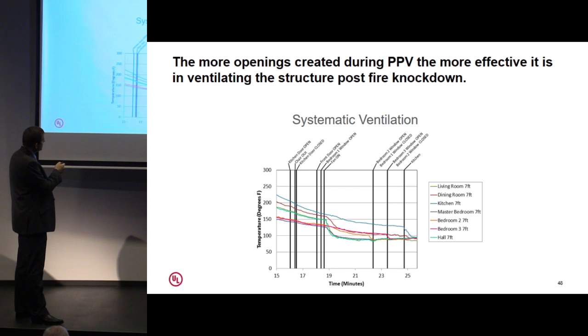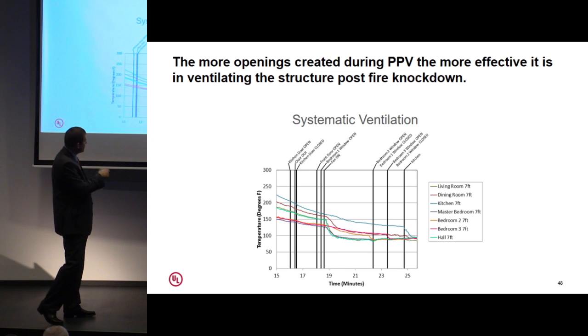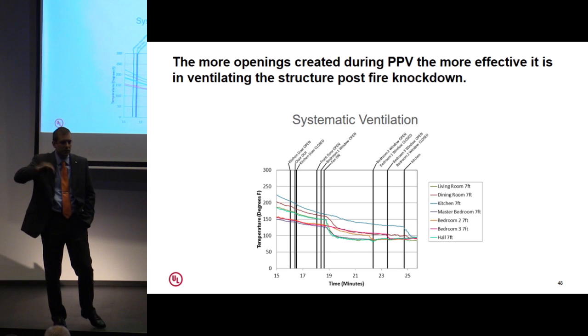And as we do that, so we turn our fan on, which is this line here, and it decreases temperature throughout. But we notice as we open the bedroom, so the orange line is that bedroom, when I open bedroom 2, the temperature drops down and it exhausts it out. Then I close bedroom 2 and I go and I open bedroom 3 and it drops bedroom 3 down all the way. Then I close that and I open up the kitchen and it drops the kitchen all the way down. And because I never created an opening in the hallway, the temperature was still high in the hallway and it couldn't completely exhaust it out.